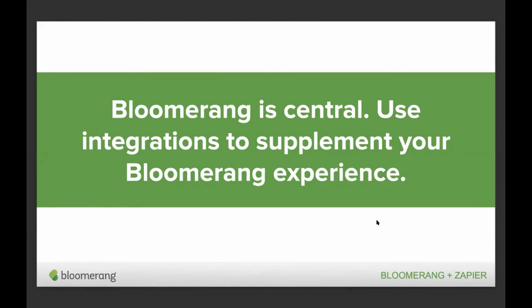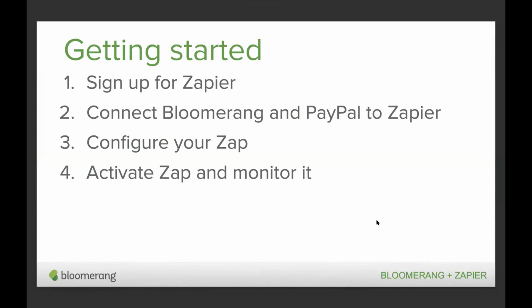So the next step is getting started. First step is obviously you sign up for a Zapier account. It does provide you with a 14-day free trial, so you can get your feet wet and get used to using Zapier. And then nonprofits do get a discount.